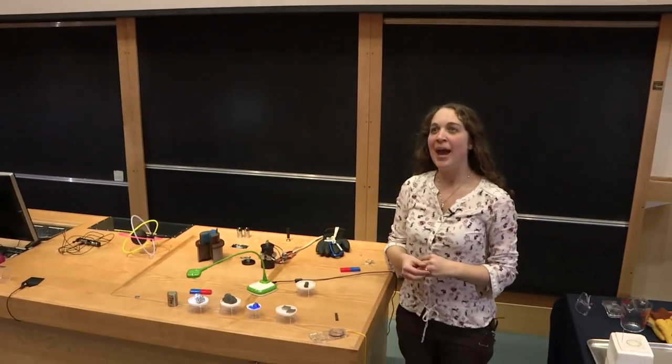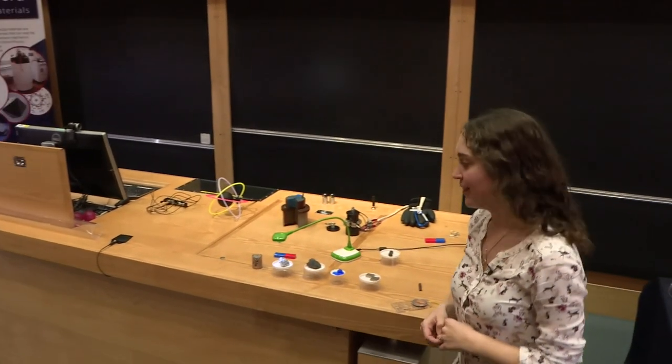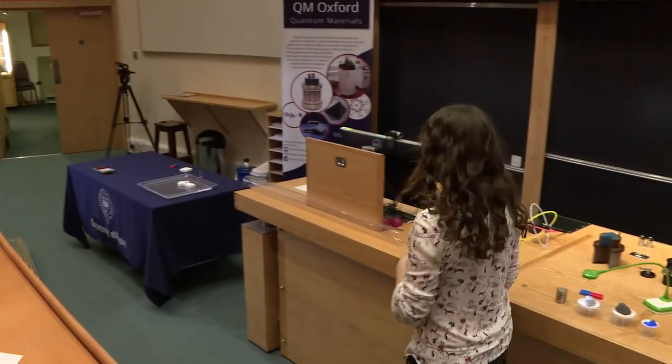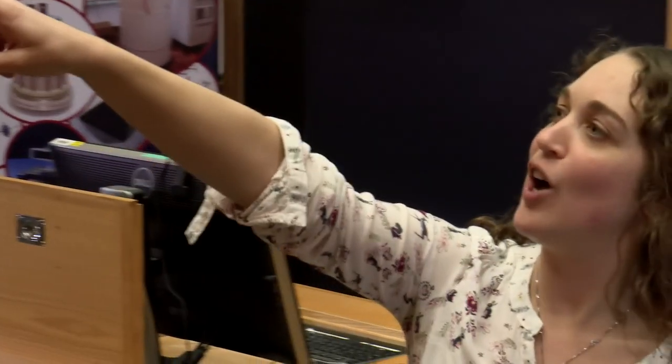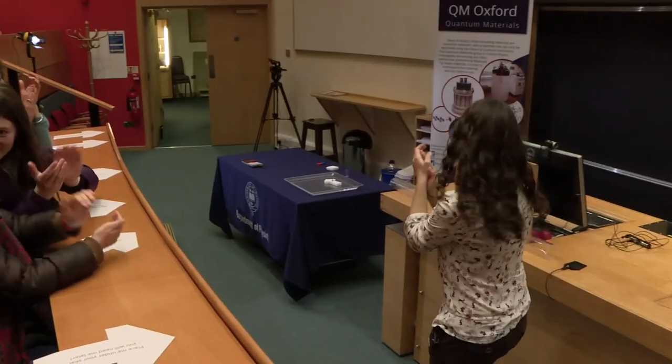Right, now I need a volunteer somewhere in the middle. You don't get to come down. I need you to stay where you are. Someone near the middle, in the sort of dark green jumper with the zip. Yep, you. I want you to do a Mexican wave. That was perfect. I think that deserves a round of applause. Very nice.